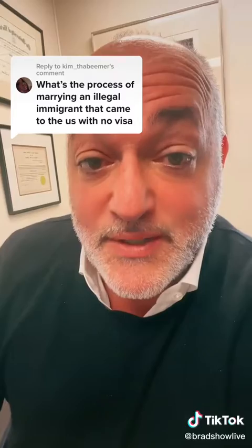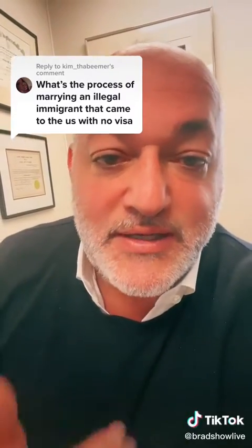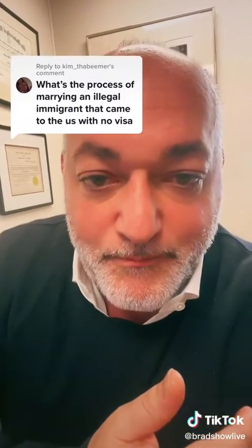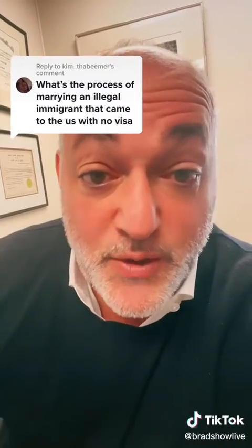Here's the process for filing for somebody who entered the United States without a visa, without any legal documentation. If you enter the country without any legal documentation, no visa, no entry stamp, you basically ran across the border, you're not eligible to adjust your status in the United States. You have to go back to your home country to pick up your green card.